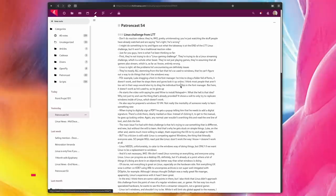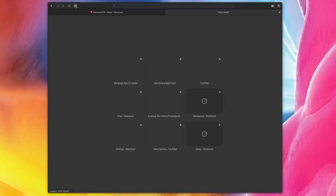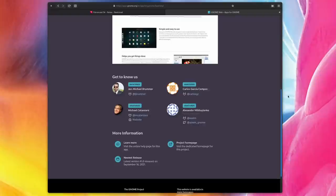The GNOME Web is a nifty little browser, and I used it on both elementary OS on my laptop and on Fedora on my desktop. And yes, you heard me right, I made the browser change video on a Plasma desktop on Manjaro that I have since replaced with Fedora and GNOME. I use version 40 on elementary OS, the one they provide as the default, and version 41 on Fedora because that distro has the latest GNOME releases.